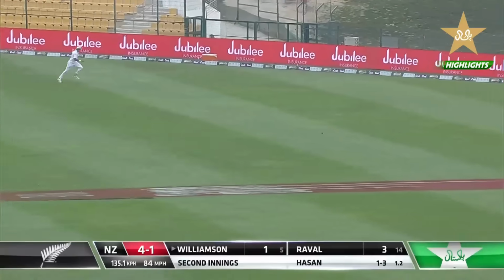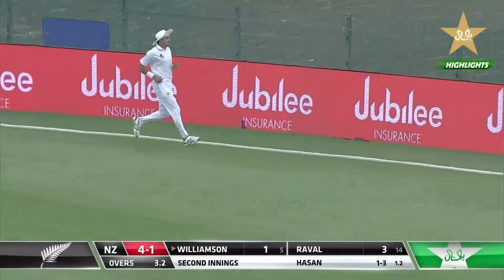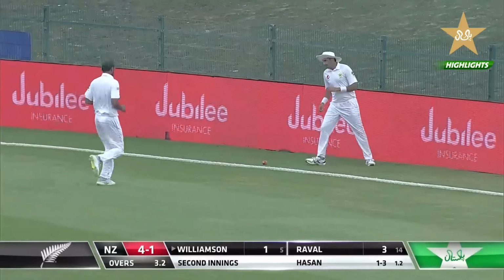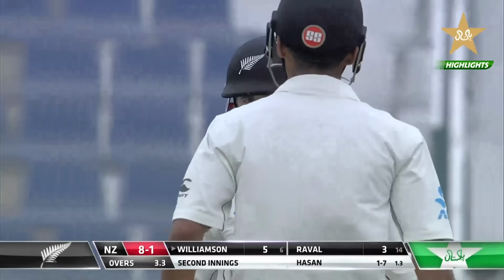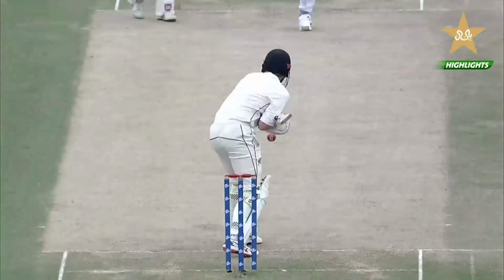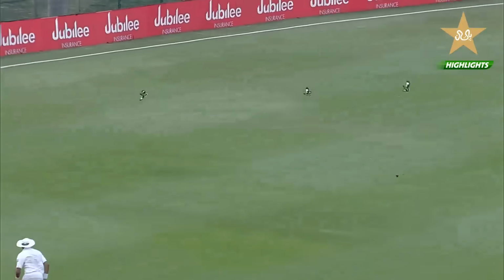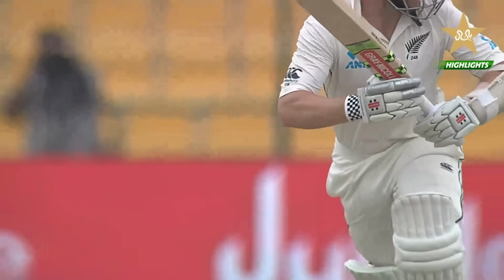That's a nice little stroke. And look at the timing. Races away to the rope for 4, courtesy of Kane Williamson. Well, that's the thing with Williamson. Most of the time when he gets it in the middle of the bat, it will race away. It will go very, very quickly, especially against a new ball. It goes very quickly to the boundary.